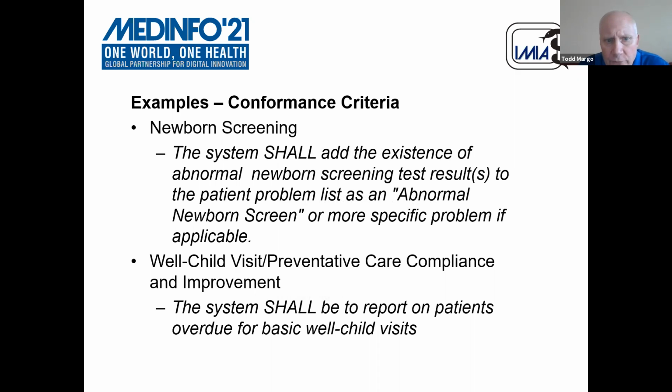Here are some examples of actual conformance criteria statements, and these two are baseline requirements. And we know this because the HL7 conformance verb shall is used. In the first example, we were looking at the area of newborn screening follow-up, and the idea is that the EHR would be able to capture the fact that a patient has at least one abnormal screening result, and we want the pediatrician to act on that promptly, so it gets put on the problem list. We also consider that the EHR might capture information about a specific abnormal screen and might be able to inform the practitioner of the specifics of this if applicable.